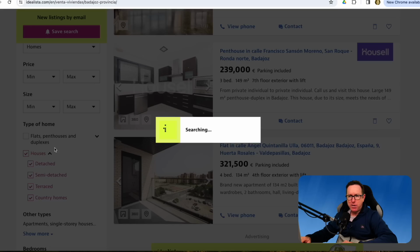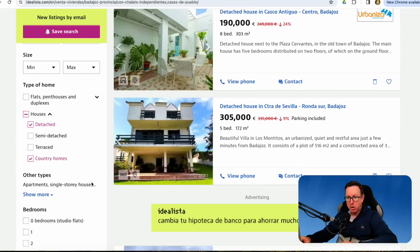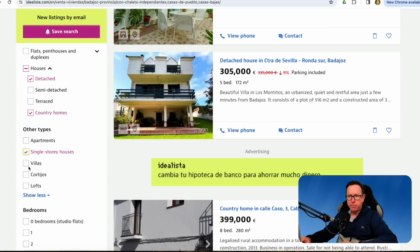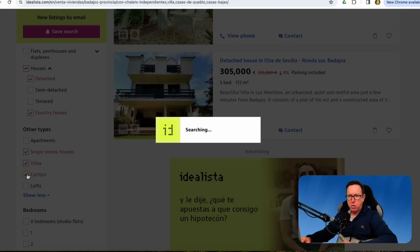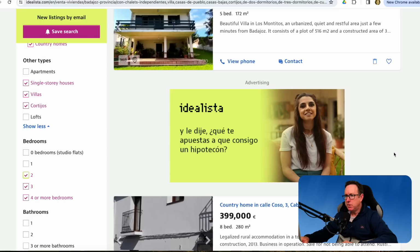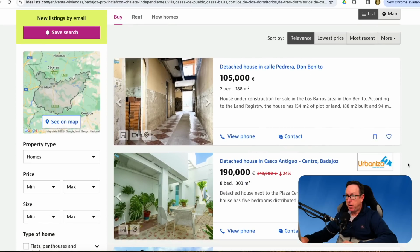So we want houses, of course. We want detached only, semi-detached no, terraced no, country homes yes. What else we got here? We've got villas, cortijos. So let's click on this. Single story, villa, or cortijo, which is quite a big property. Minimum 2 bedrooms. And let's see if we can find something here for a decent price.